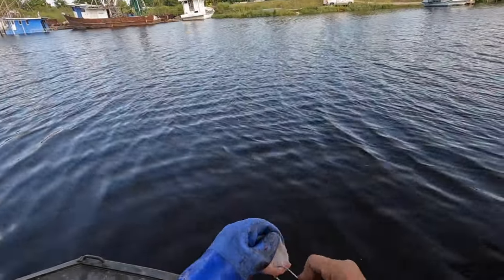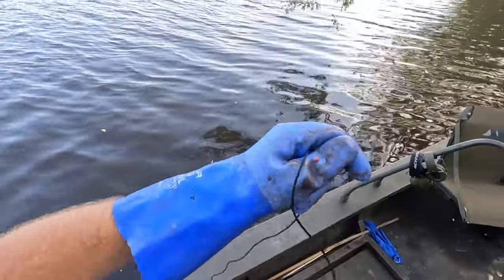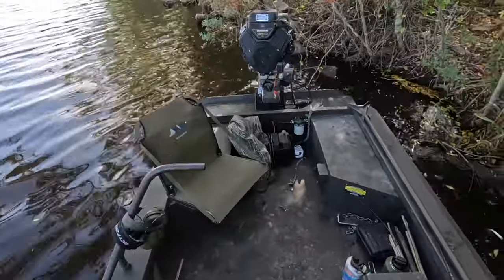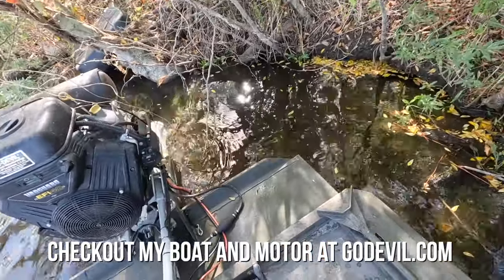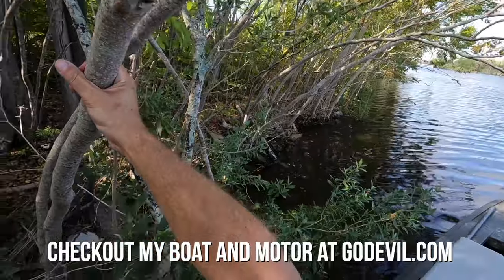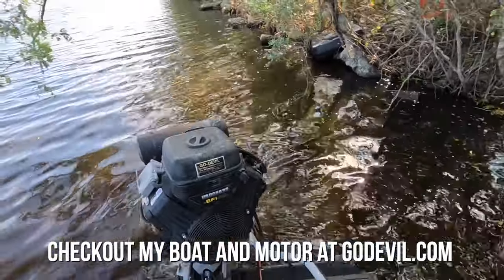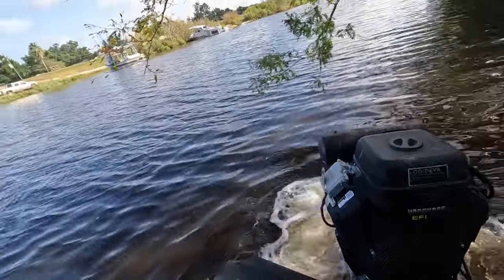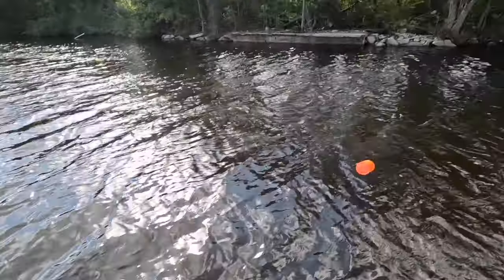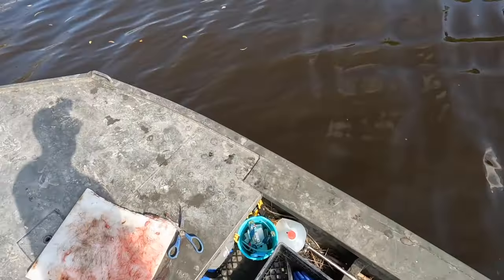All right, y'all. I got some of that garfish cut up. I'm just going to go ahead and use it for bait. I got a jug moving up there still. Let's go ahead and put these back out. Let them get to fishing. Got some garfish on that one. Put it on out.